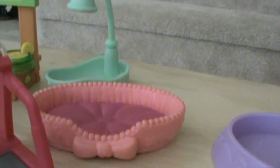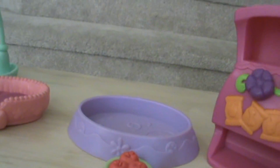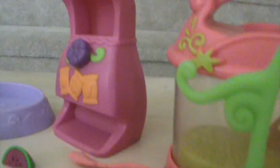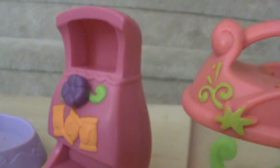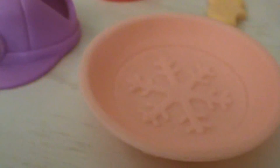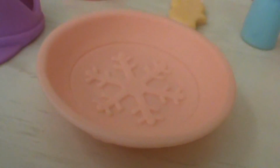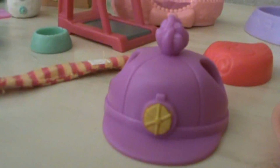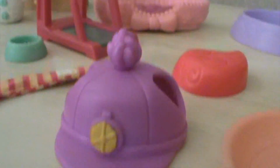We got this cute little bed and shower. A swimming pool. Bunch of food, snowballs. Scarf, a little hanger thing, and then a vending machine, and this fish tank, and then a cute little stool, a treadmill, which is awesome, and this little disc sled, and then a hat.